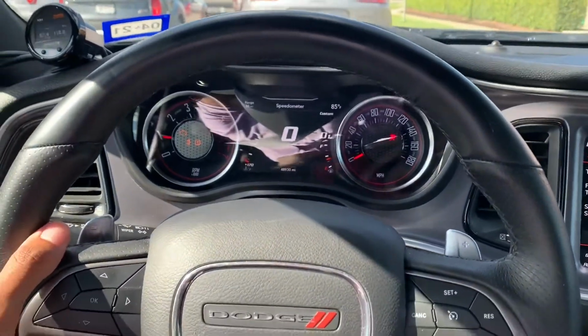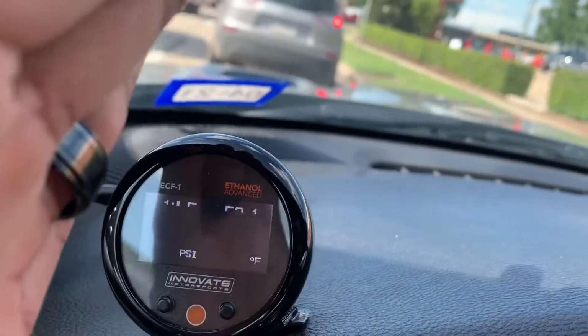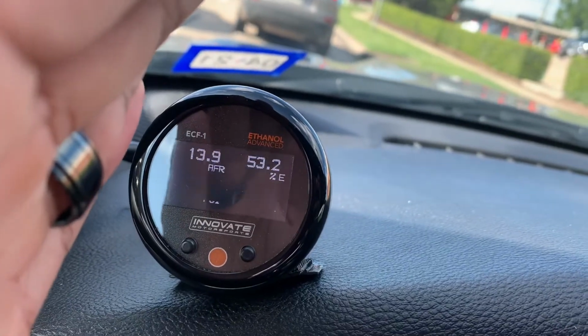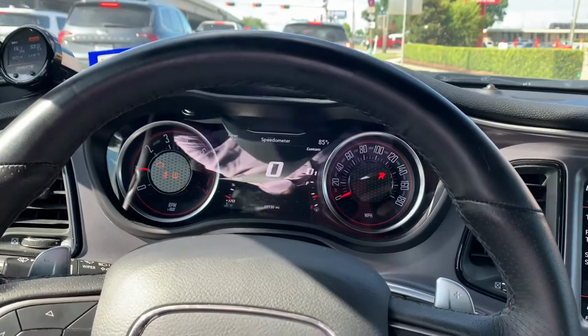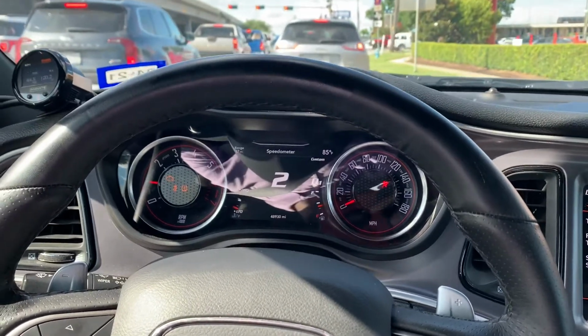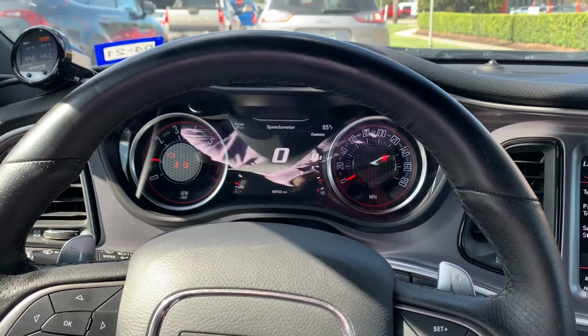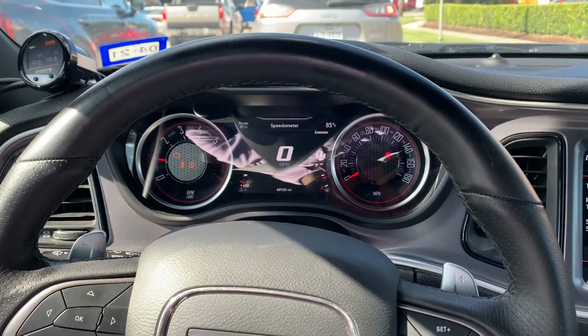I'm not sure if the camera will show it because it's typically jittery. Let me see if we can get something here. 53% ethanol. I got a check engine light on for the thermostat, even though that's manually been turned off to not come on, because I have an aftermarket 160 degree thermostat. So again, that's not really a valid code.